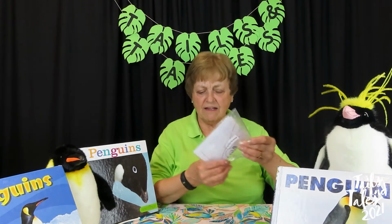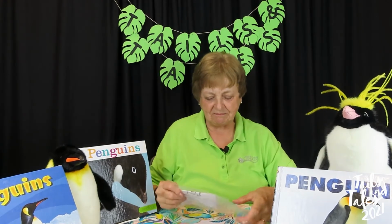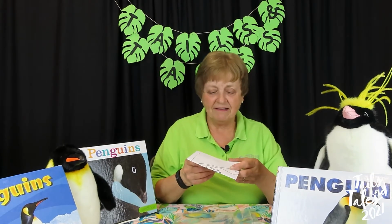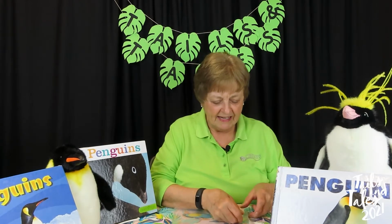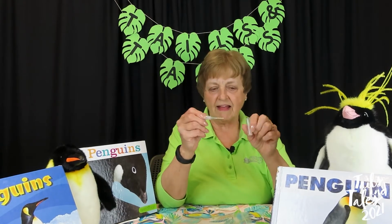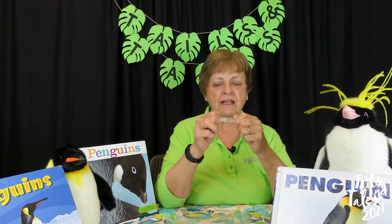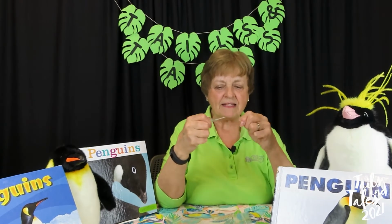Let's unpack our safari science. This week it looks kind of small. It just has a picture in it, a picture of a penguin. And we'll put that aside for a moment. It also has a small little squirt bottle. What you have to do is fill it with water. We'll talk about that in a minute. But when you do it, you snap it on, and then it has a top to it also. So it snaps on and off.